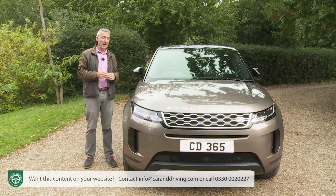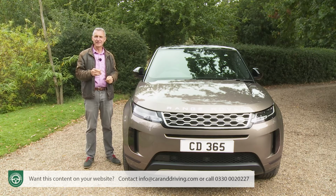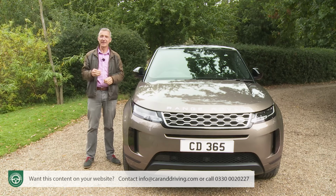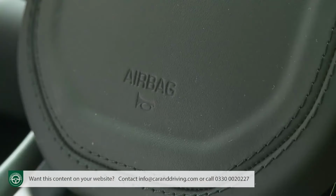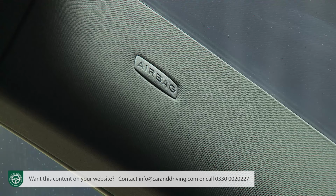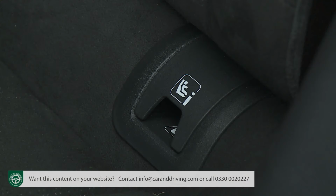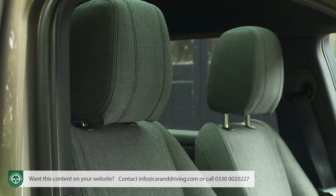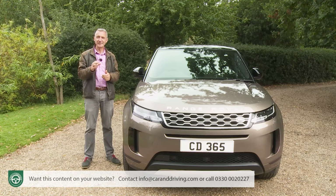On to safety, where, as you'd expect, most of the main bases are covered. Now, Land Rover hasn't bothered with offering a driver's knee bag, nor do you get the clever pedestrian airbag that's fitted to a Jaguar E-Pace, but twin front, side and curtain airbags are inevitably standard. Other expected passive safety features include ISOFIX rear child seat fastenings, anti-whiplash head restraints, tyre pressure monitoring, and the usual electronic assistance for traction and stability control.